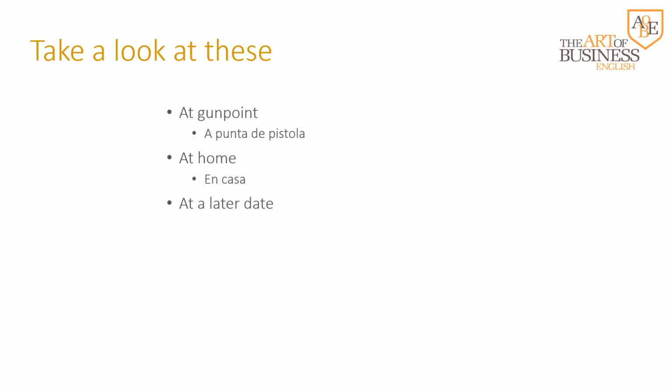Next one, at a later date. And this means en un futuro. Okay, from here we got at last. And this basically means por fin. Okay, not to be confused with finally. And the next one is at the latest. At the latest is como tarde. Okay, so at the latest, como tarde.